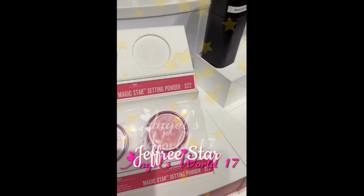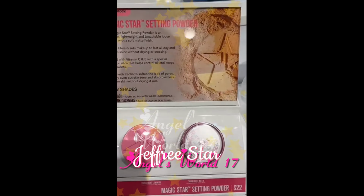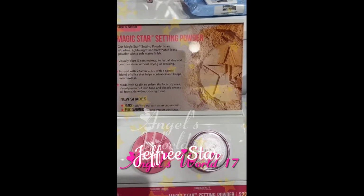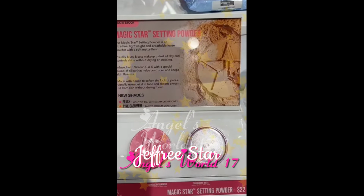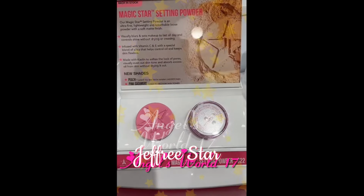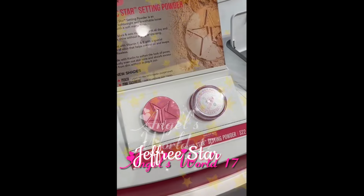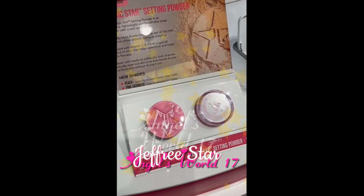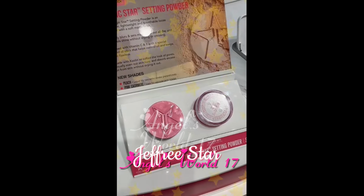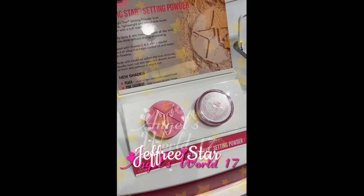You know that. Our formulas are impeccable. Okay, let's read the little synopsis. My powder is gonna give you a soft matte finish. It's gonna visibly blur and set that makeup all day. It's gonna control shine without drying or creasing. The Jeffree Star powder is infused with vitamin C and E with a special blend of silica to help control that oil. And it's also made with kaolin, which is gonna soften the look of pores, visibly even out my skin tone, and absorb excess oil.